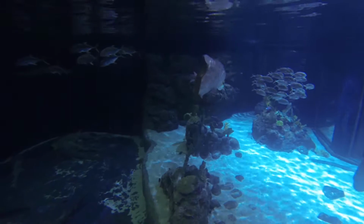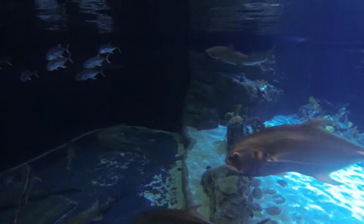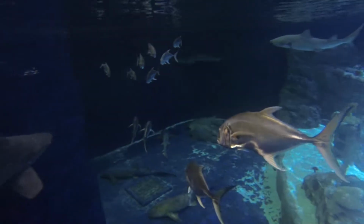Pacific Aquarium. My two participants in the water, please remember to hold on with at least one hand at all times. Thank you.